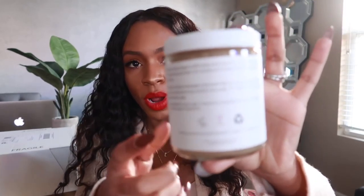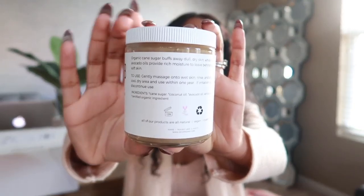What I love about her products is that literally there's only a few ingredients on here, and that's all that's in it. You know how some products have like a paragraph worth of ingredients in it?